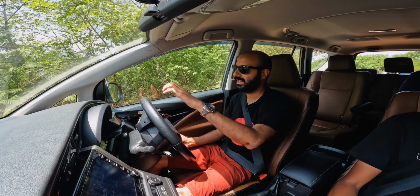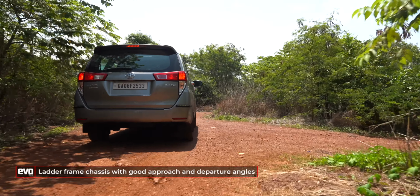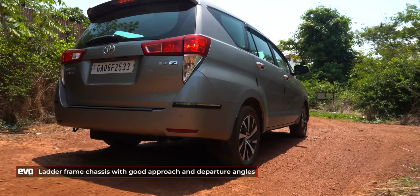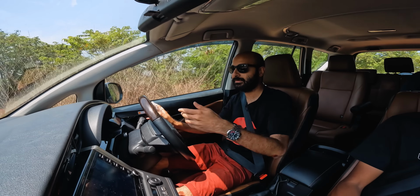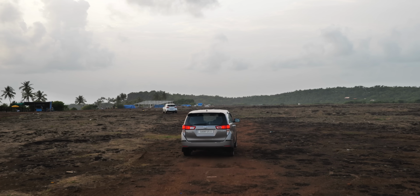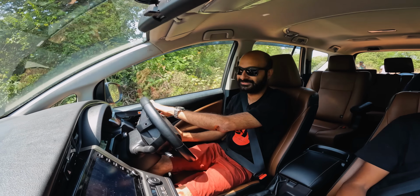It also gets a proper ladder frame chassis, which is robust. It gets good approach and departure angles. They are SUV rivaling in terms of how they can take on off-road terrain. And that makes the Innova so capable when you hit rough stuff like we are now. The Innova Crysta really is awesome.